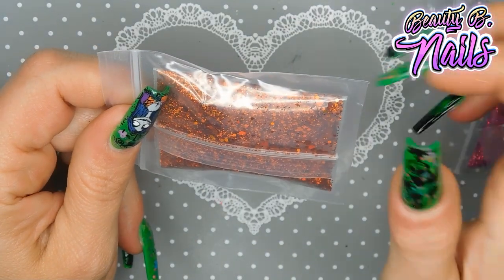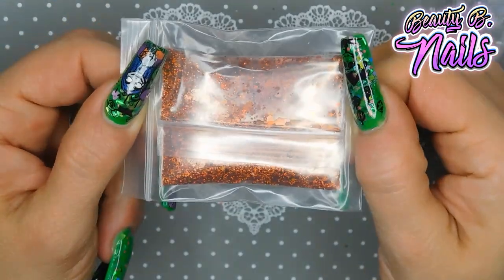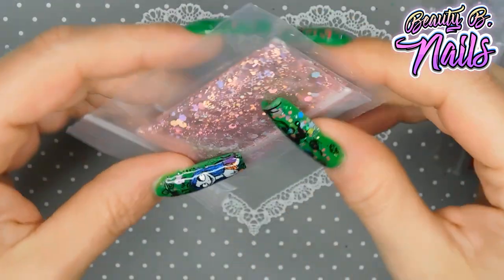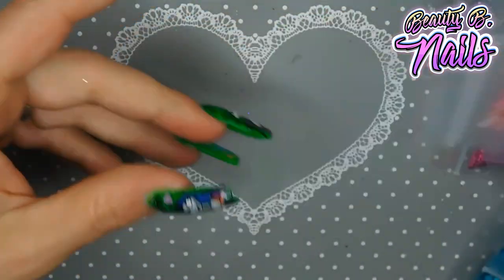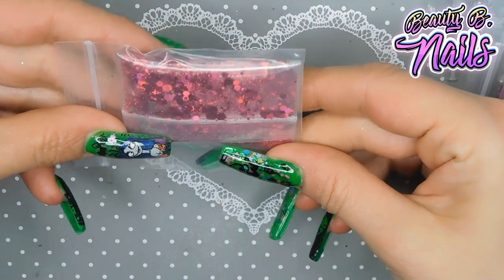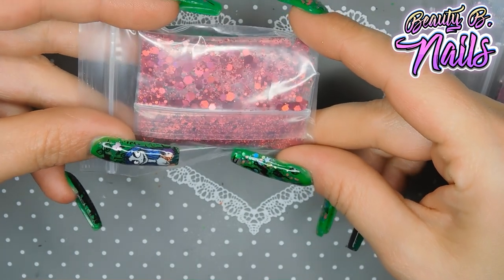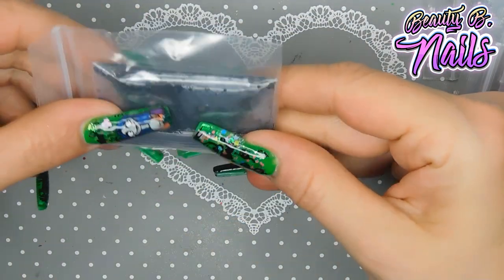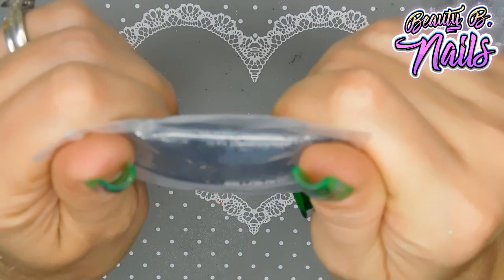But this color is amazing. I don't even know what this color is. It's in between like an orange and a red, and I don't even know. Like, what is that, guys? God, that's so pretty. Look at that. That's nice. Look at that. Oh my god. And there's black, the black hollow, which is a little harder to see. Oh, wow. That is pretty.